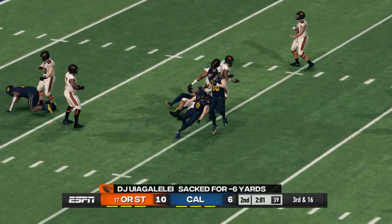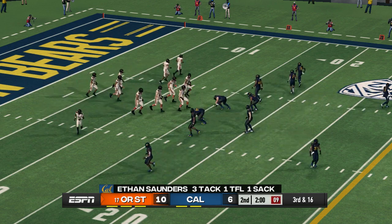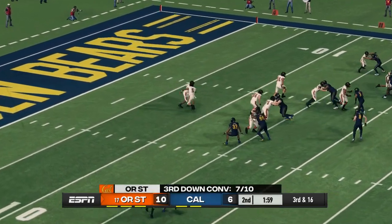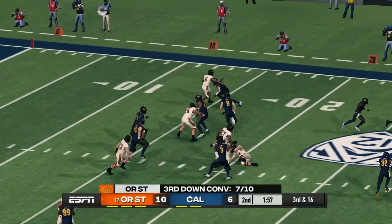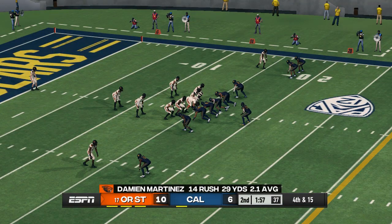Tries to scramble, but he's sacked. California is going to use their first time out of the half here. Oregon State is up four. Gives it to the back, and he's taken down at the 15. California will have one timeout remaining.